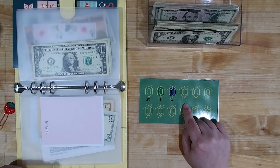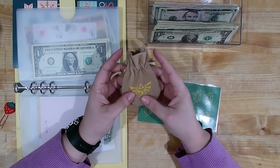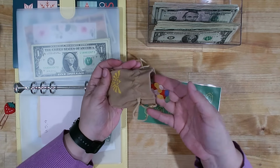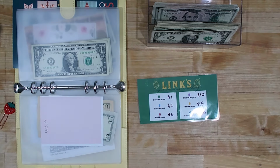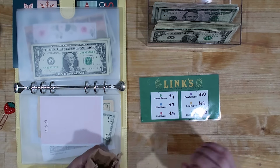So the premise of this essentially is it's a pull and save. I have this little bag here that I purchased from Amazon of all places, and inside there are many different rupees. It's essentially a blind pull. Each rupee color correlates with an amount that I'm going to save. I'm gonna pull at least 2. If I pull 2 really small ones on this left side, I may pull a 3rd. Let's go.